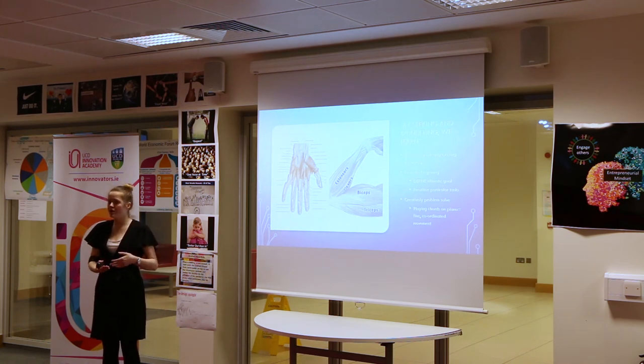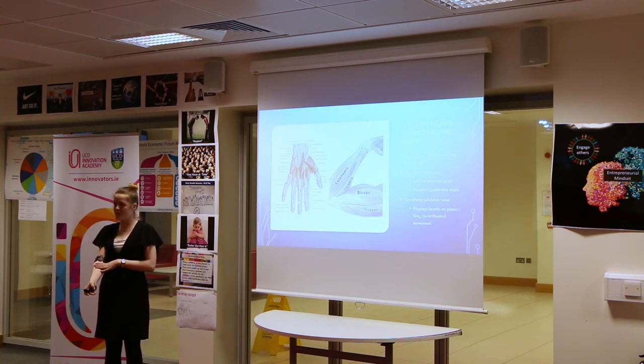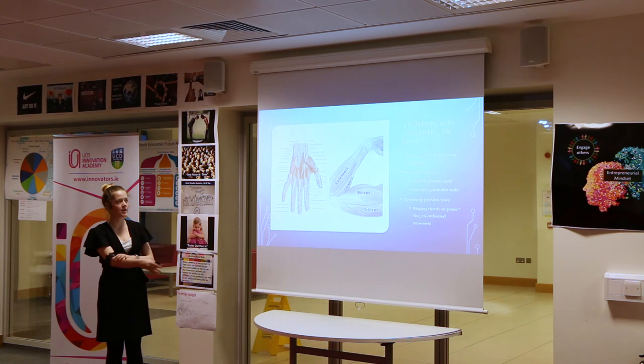So I had to go back to the books and think, well, how else could I get around this problem? And that's when I came to the Myo band, using it on the forearm instead, using those muscles to bring the fingers down and to essentially teach the person how to do it instead.